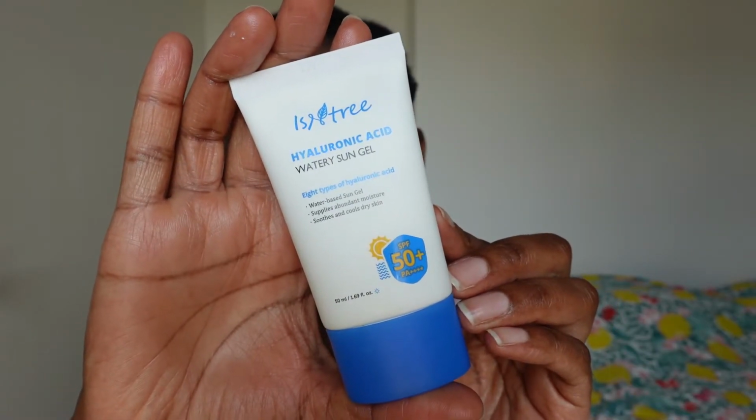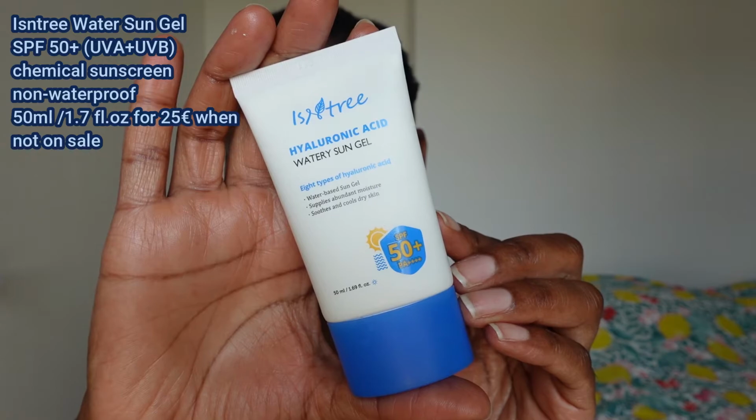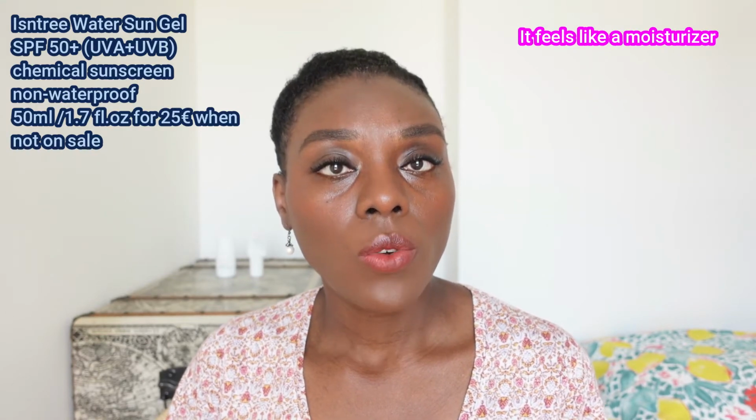The last sunscreen in this category is from the brand Isntree, and it is their Hyaluronic Acid Watery Sun Gel. This one also comes in a very nice texture. It is moisturizing. The claim is that it should work for dry skin because there are 8 types of hyaluronic acid in this sunscreen. But I actually think that it is a sunscreen that can work for every skin type. To me, if you have dry skin, you will probably prefer to use a moisturizer first before using this product.